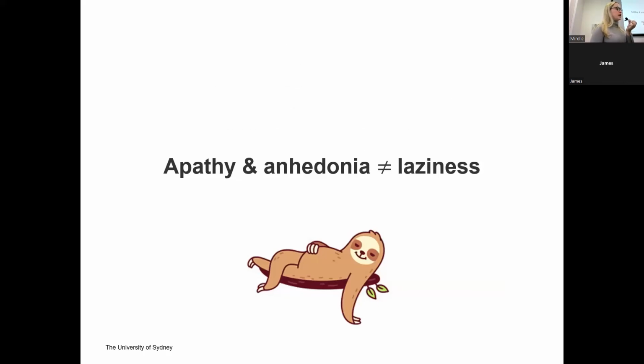When someone has apathy or anhedonia, this isn't laziness. So if someone is sitting around and they're not engaging in their previous activities and they're not helping out with housework or wanting to talk to anyone, yes, that can look a lot like laziness, and that can be hard for carers or other family members or friends to understand.